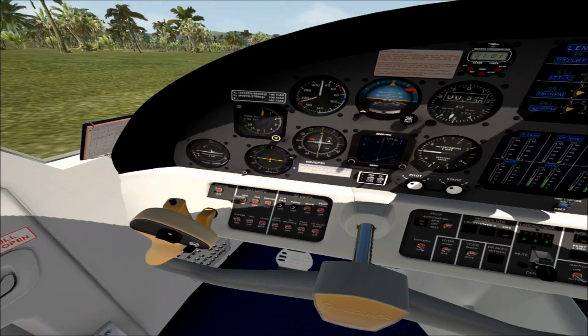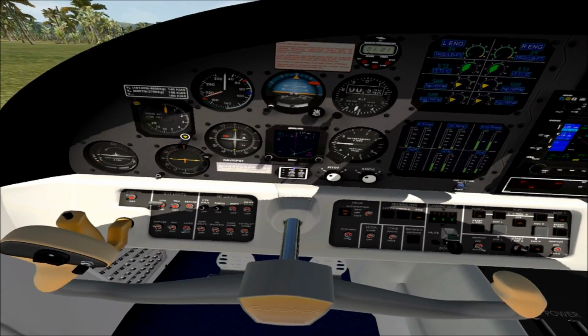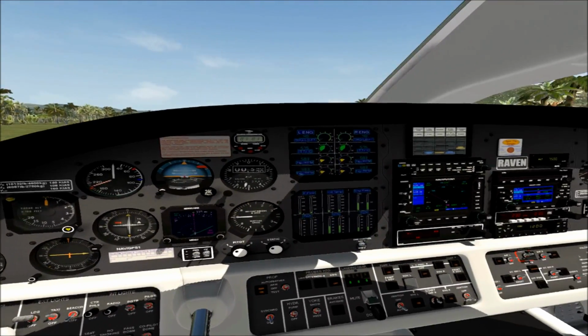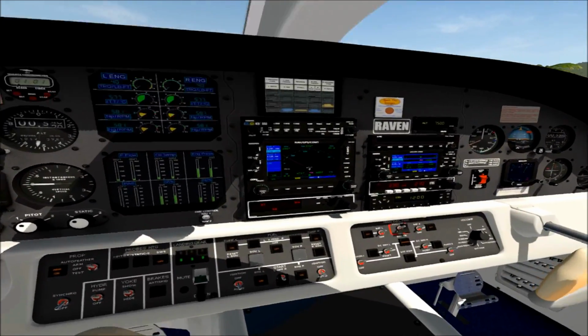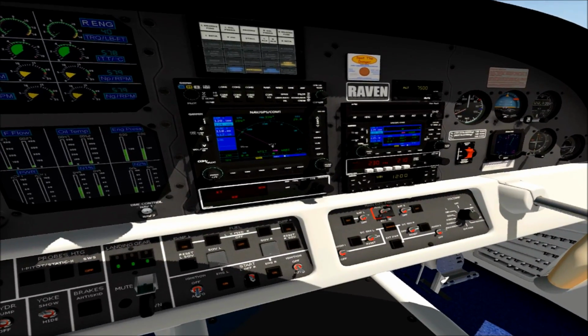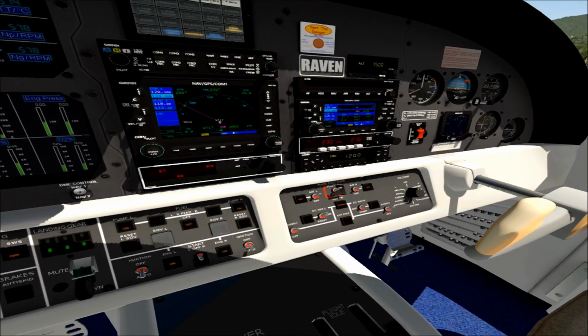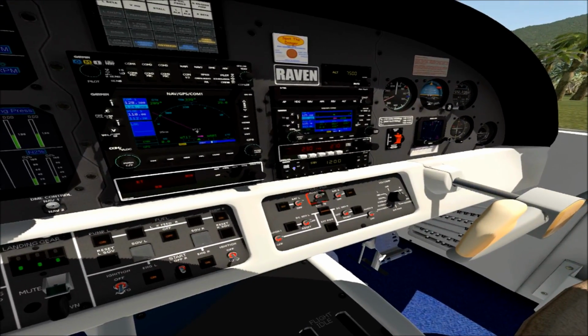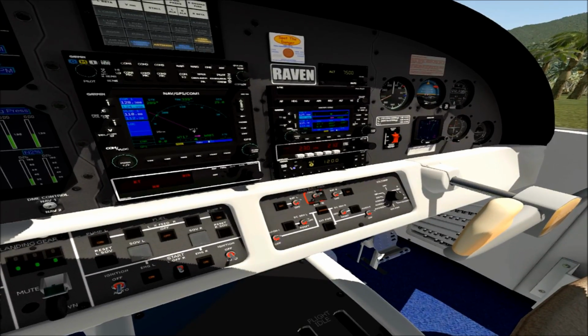Please chime in the comments as to what you do when it comes to both the beacon and the strobe. I've heard conflicting information, and even in real life I've heard conflicting information. Some people say you need to turn it off, some people say you need to keep it on. I don't know. Alright, let's see. Transponder will set you to out. There we go.